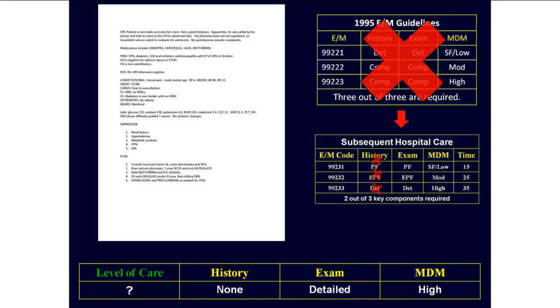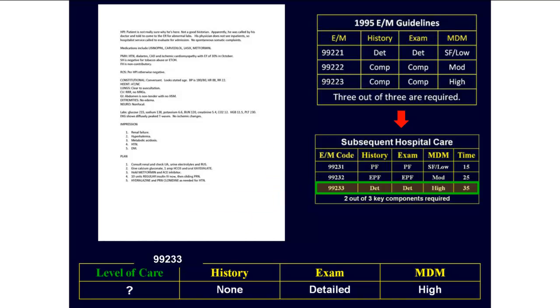So here we still have no history, a detailed exam, and high complexity medical decision-making. For these encounters, only 2 out of 3 key components are needed, so we would qualify for the 99233 level of care, otherwise known as a level 3 hospital progress note. So here the doctor performed services for the patient consistent with a high-intensity H&P, but can only bill for a hospital progress note because of multiple documentation errors. So let this be a lesson to you. The current documentation would qualify only for a level 3 progress note.